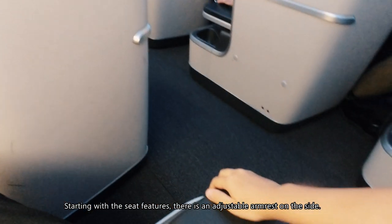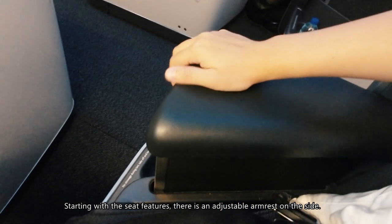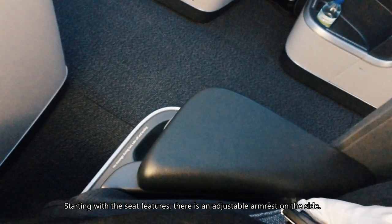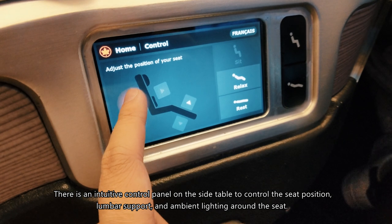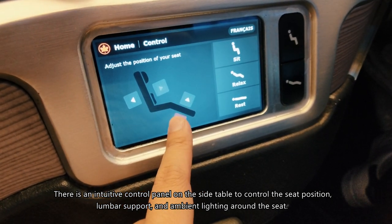Starting with the seat features, there's an adjustable armrest on the side. There's an intuitive control panel on the side table to control the seat position, lumbar support, and ambient lighting around the seat.